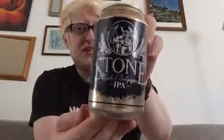Coming in at 6.9%. Now, from what I've read, this is pretty much the Stone go-to IPA, or one of the regular IPAs, but they've added a Belgian yeast to it to add a different sort of character. So it's not too dissimilar, but it just has slightly different characteristics.